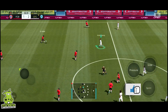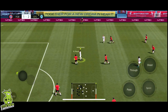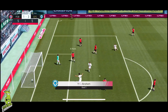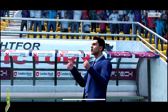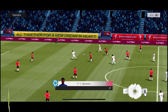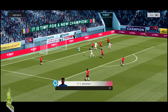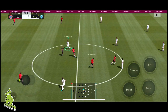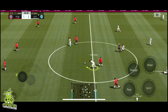Passes the ball back to set up another attack. Oh, he takes the ball and he's really showing off his skills. Fast ball out to the front. A beautiful curve. The defenders need to be very careful when he's in this position. Wins the ball with a well-timed tackle.